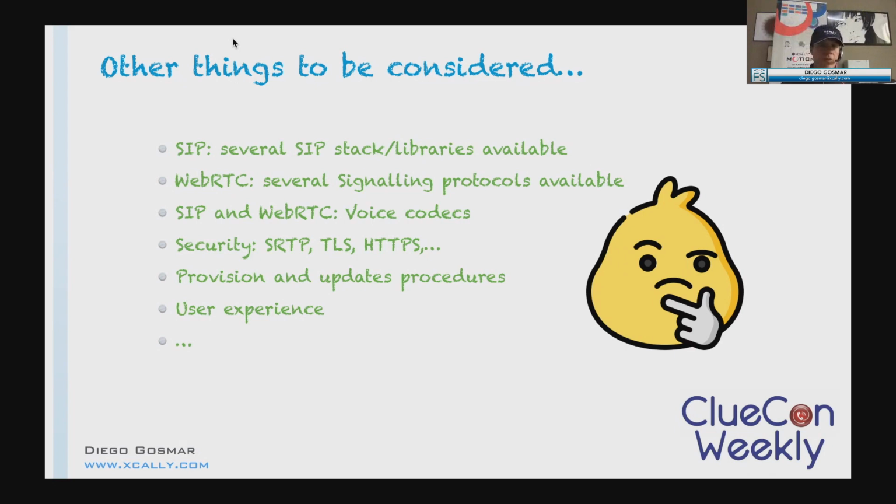Security is something you need to keep in mind. So use secure RTP, TLS for authentication, and HTTPS in particular if you're using WebRTC.